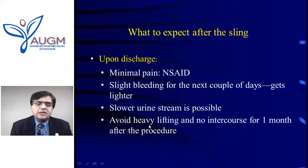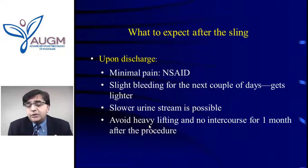What we tell our patients is avoid lifting anything heavy and no intercourse. The no intercourse part is because you have a stitch inside the vagina and you don't want it to be disrupted and opened up. Now, activity-wise, you can do almost everything. Really, there's no restriction. You can go back to work the next day, but just avoid heavy lifting, I mean significantly heavy. But if you're doing regular walking up and down, no issues.